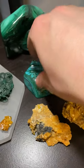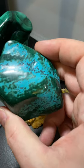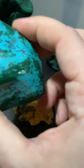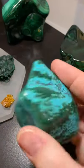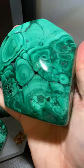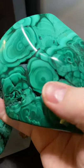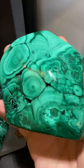This is a nice little mix. This came from my friend Kim too. Like I said, she's awesome. This is chrysocolla with malachite. So that was cool. A nice big piece of malachite there. Now, this is what you want in malachite, is these circles and the green color.